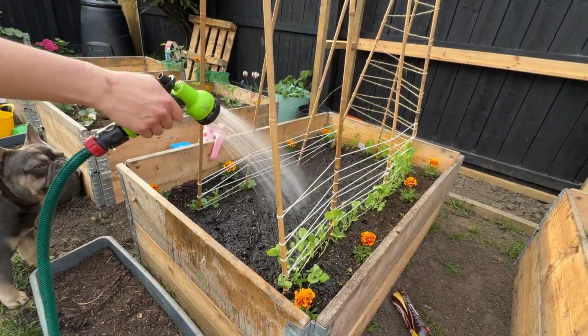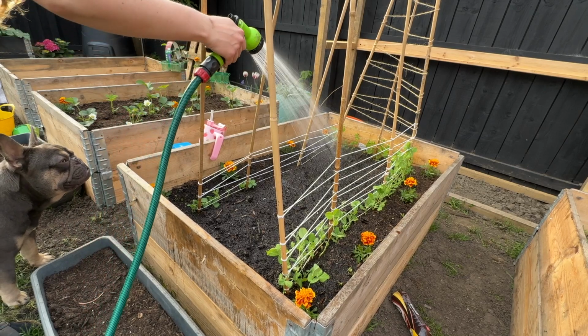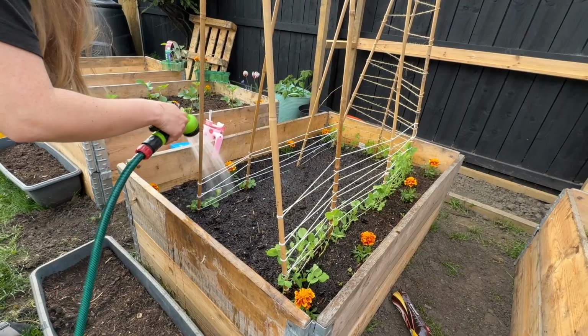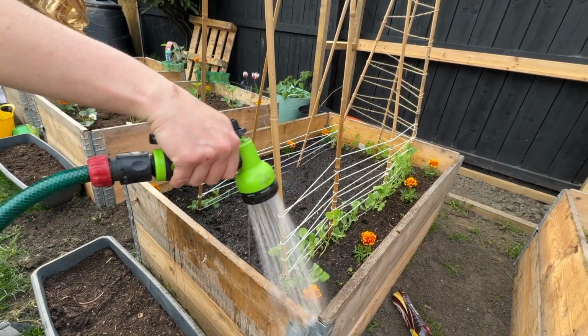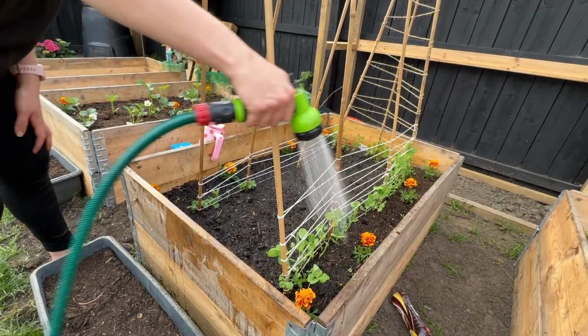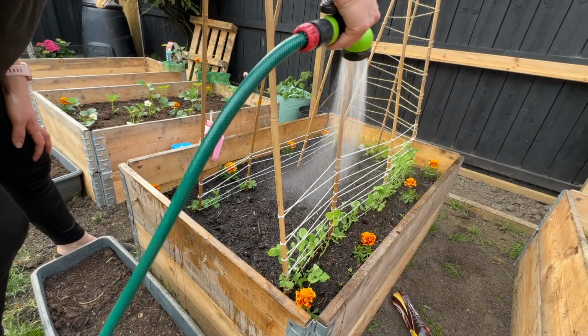I think I need some watering skills because I've noticed that I'm too heavy with the pressure. This is the shower setting, and I think every time that I'm watering plants or seeds, I'm just spraying the seeds in a different place, because my carrots ended up in places where I didn't plant them.